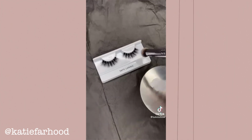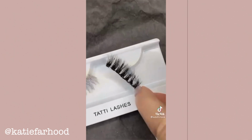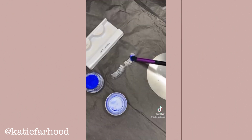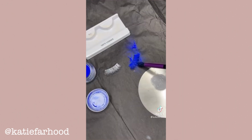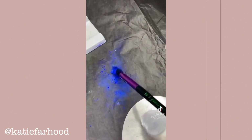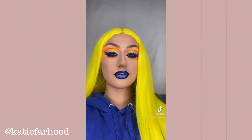Step 1, coat the eyelashes in the eyeshadow base. Make sure to turn them around and do the bottoms as well. Now that they're fully coated in the eyeshadow primer, get your eyeshadow. Now apply the eyeshadow. Again, make sure you're getting both sides. Make sure you brush off all the excess. Repeat on the other one. And boom, just like that, you are done. Oh, and here's the finished look.